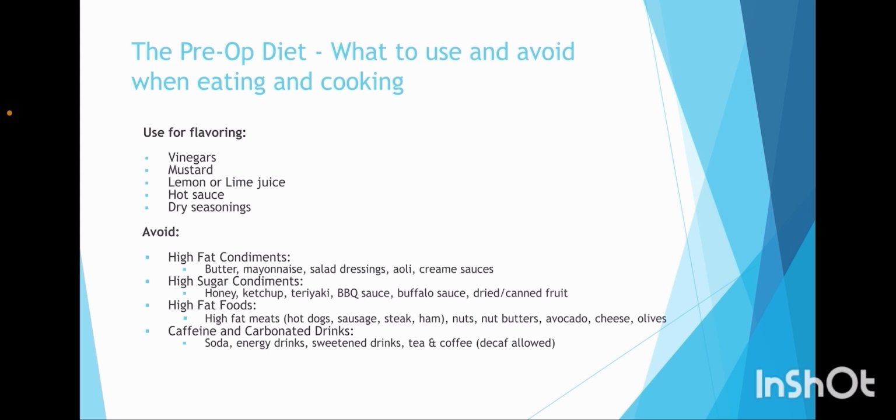The list to avoid is a little bit longer. It basically involves high-fat condiments like butter, mayonnaise, salad dressing, aioli, cream sauces. Also high sugar condiments, which is honey, ketchup, teriyaki, barbecue sauce, buffalo sauce, dried or canned fruit, which is not a sauce, but also a high sugar food.